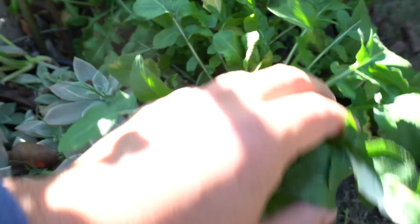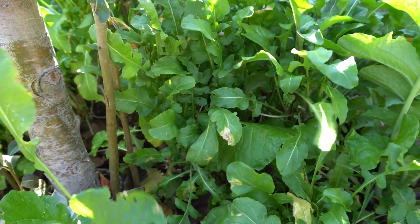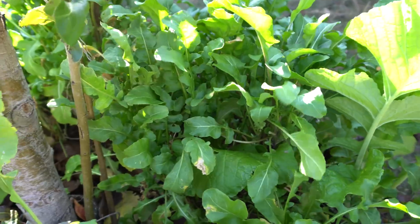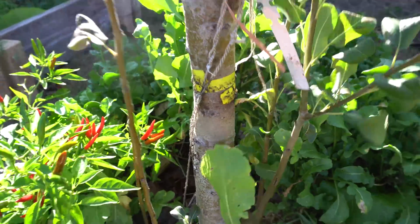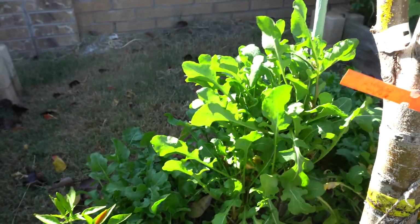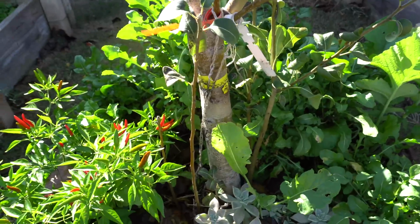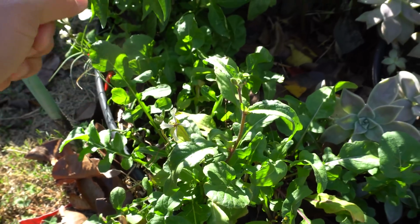So I have been eating arugula since probably July. It's weird that they grow in a hot July in Texas, but they just grow fine under the shade of the fruit tree. So yeah, you see those are huge. They're pretty tall, and I love the way they taste. When they get to this age, for some reason they're not as bitter, which is great.